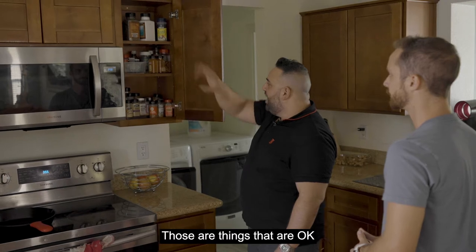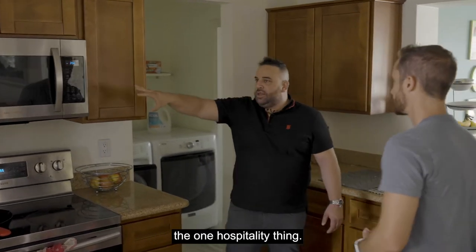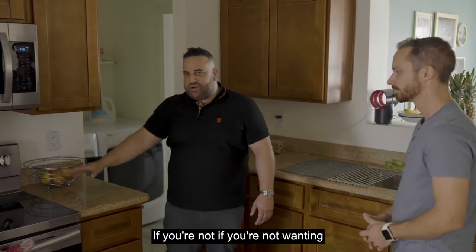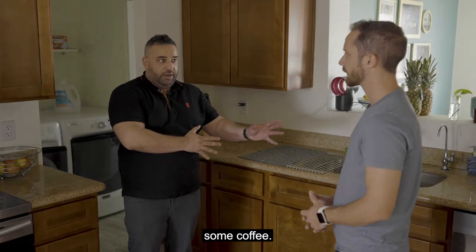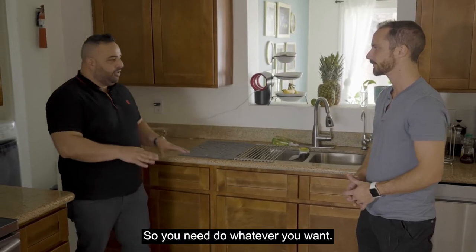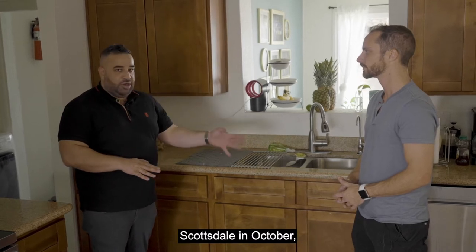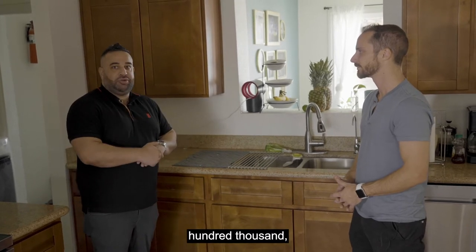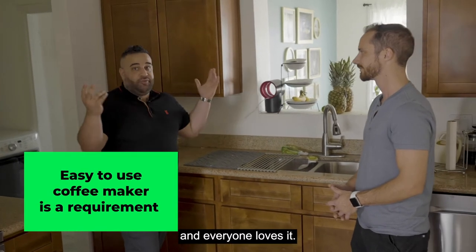Those are things that are okay, because you're most likely going to be the one providing the hospitality. If you're not wanting to leave a bottle of wine, you're at least going to be leaving them some coffee. So you can do whatever you want. My most recent Airbnb, the one I bought in South Scottsdale in October, which is on track to gross over 100,000, I got a basic McDonald's coffee maker in there and everyone loves it.